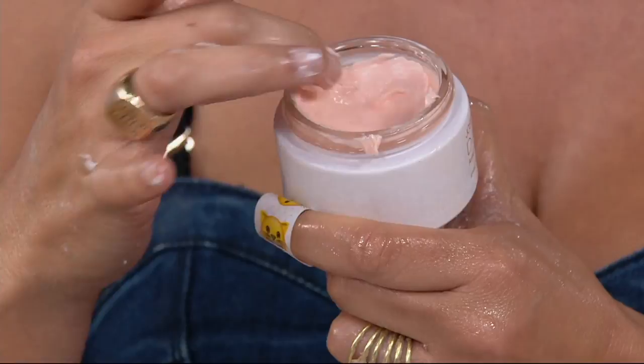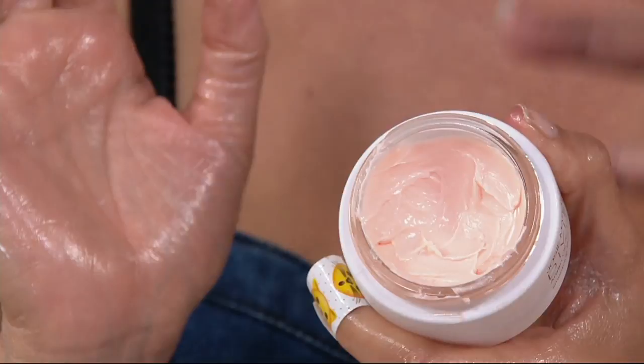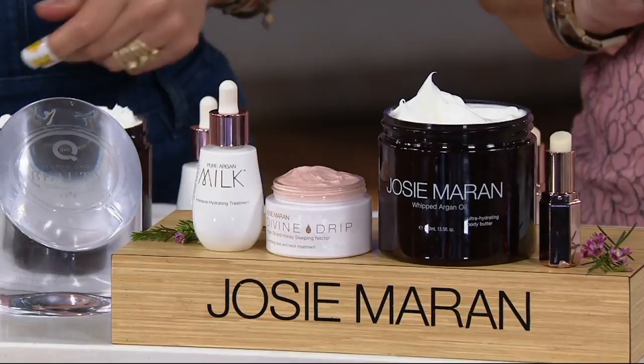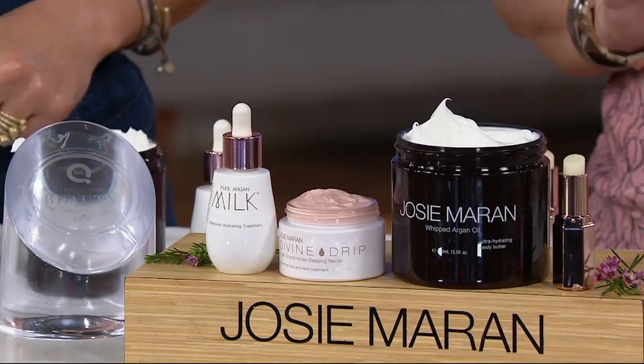That milk is going to work already before you even put this on. But then this locks in all the power and the moisture of the argan milk and then adds even more great components. So good. So then we've also sent you along this big tub of love of the whipped body butter, argan oil whipped body butter, ultra hydrating in the huge 13 plus size. And you choose the unscented or you choose the honey lavender chamomile, which is exclusive to QVC.